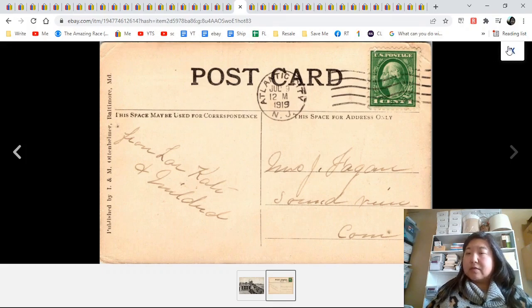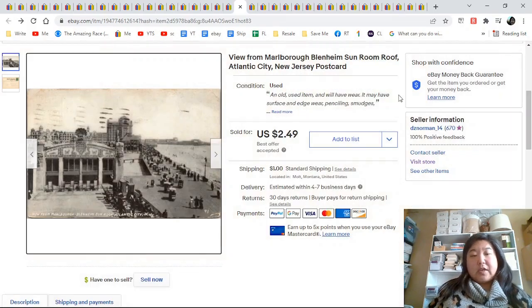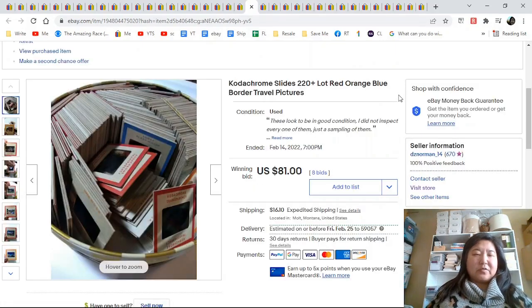Somebody in Connecticut, and $2.49. I took an offer because let's just get these out of here. Maybe I'm only going to put so many of these up, and then the rest are going to go into my antique booth. Just don't need them.